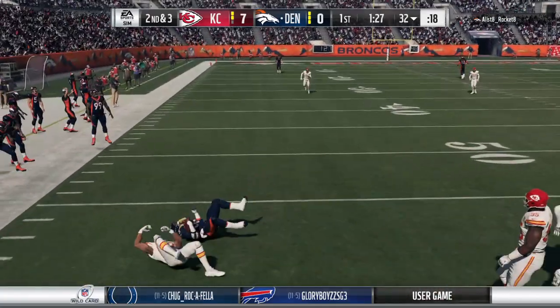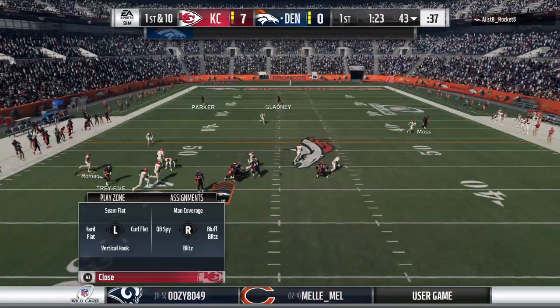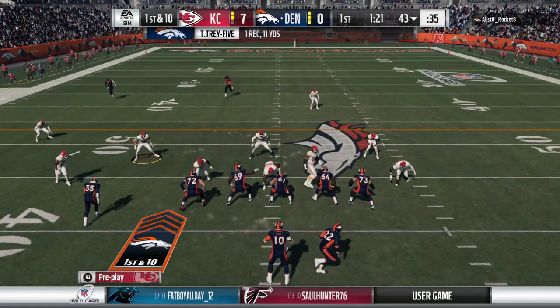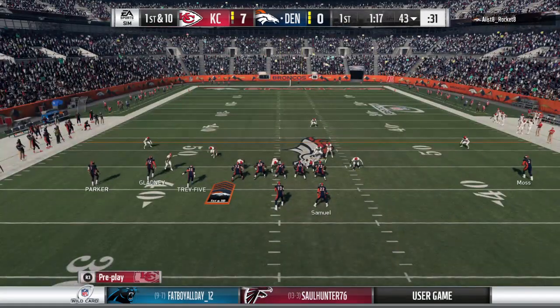Dancing to his left. He's just going to dump this one off to his fullback out of the backfield. And they get him down, but not before he takes it across the 40-yard line. That one going for a gain of 11 and a Bronco 1st down.